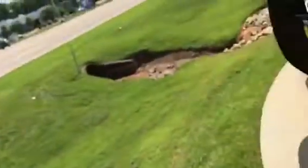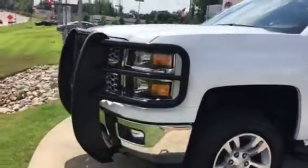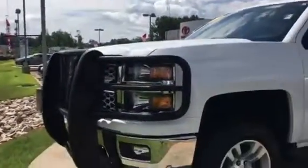I wanted to show you this truck. You've been looking for a four-wheel drive Chevy. Got one in. Let me turn around and show it to you. Beautiful truck with a big grill on the front.